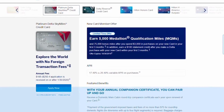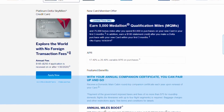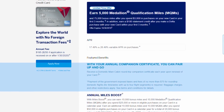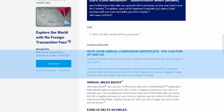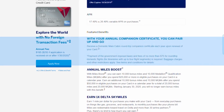But one of the best features of the Platinum card is you get a companion certificate. So if you're gonna fly once a year with a travel partner, then the card's annual companion pass can save you a good amount of money, because you're gonna get a round trip Delta coach, and you only have to pay the taxes and fees for your companion.